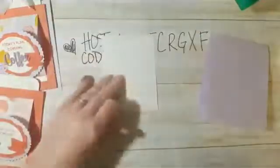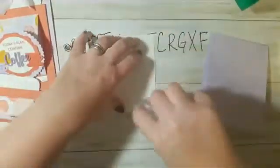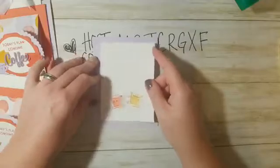Okay, and let's adhere the rest of this together. So I have my Stampin' Seal. This is going to go right in the middle of the card.